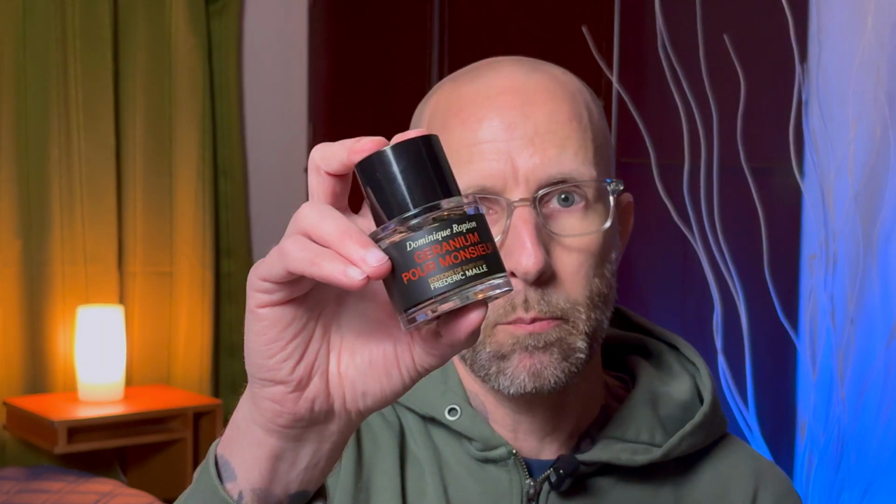And the other day when I was there, I was shopping around, and she introduced me to Geranium Pour Monsieur. What she was telling me was that Geranium Pour Monsieur is a fragrance that came before Portrait of a Lady, and this fragrance was the one that inspired the creation of Portrait of a Lady. I found that extremely interesting. So I sampled this fragrance and man, I really enjoyed it. In a way I can see how Portrait of a Lady was inspired. I got a sense of that while I was wearing this fragrance.